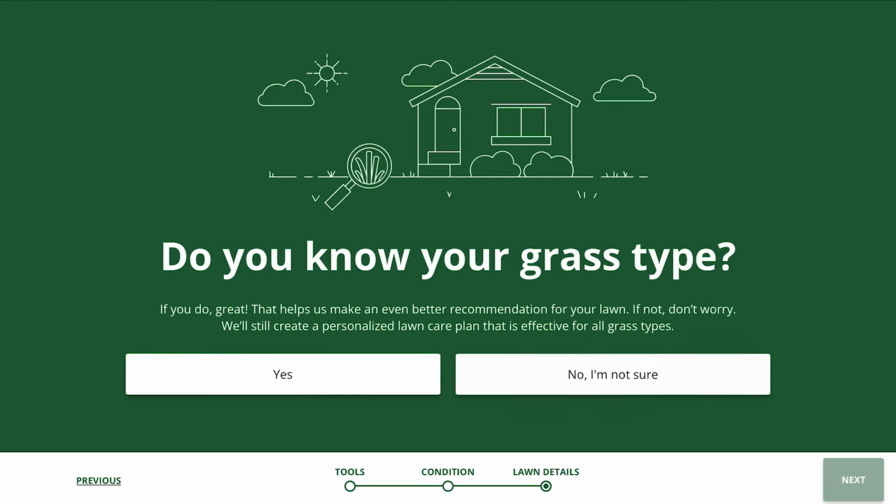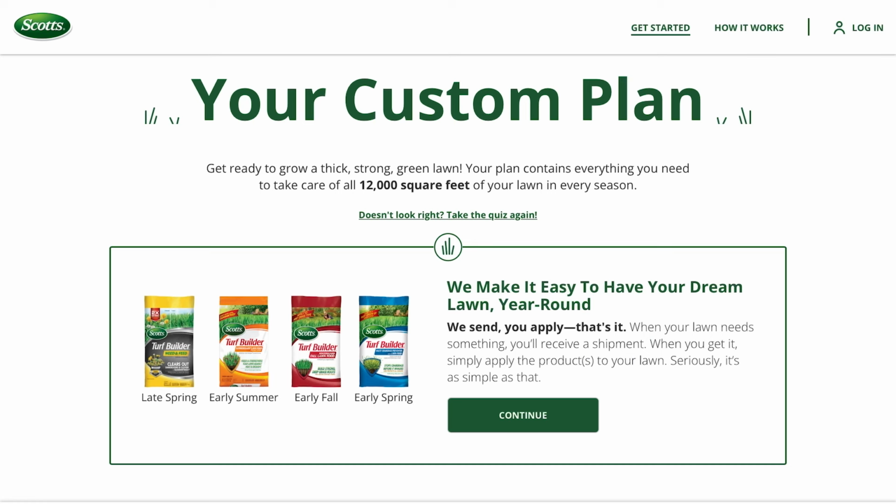It'll also ask you if you know what type of grass you have. Now, I don't, so I just hit I'm not sure, and this has worked out fine for me. Okay, so here's your plan.